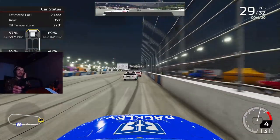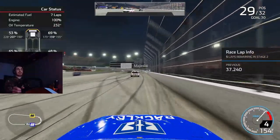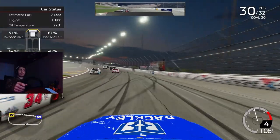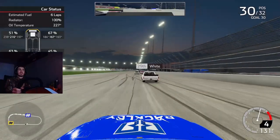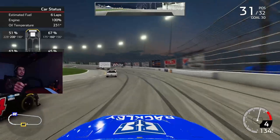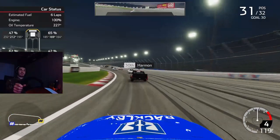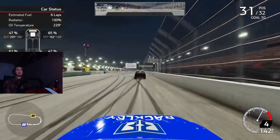Run on the worn tires here. Still up in 29th, so still have the top 30 in hand at the moment. However, there are still 5 laps to go in the stage. I'm fighting some push on the worn tires at the moment. Going to drop down into 31st. Try to dive in the corner, get the run off. A little bit loose there as we tag the curb, not the apron here.